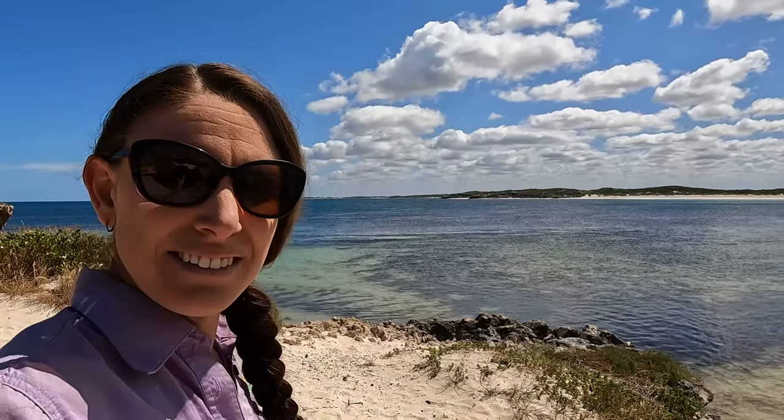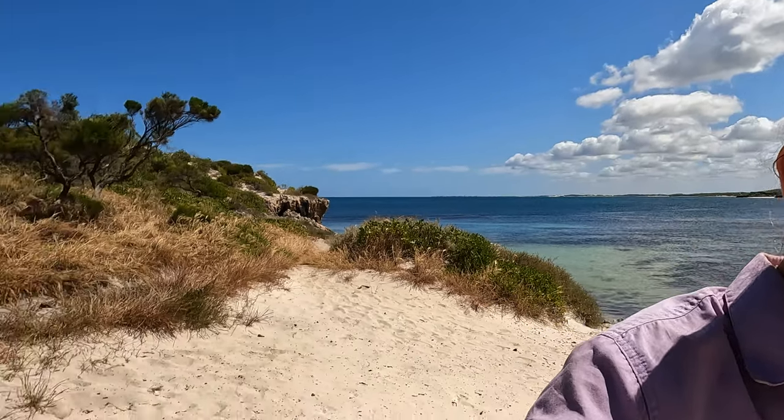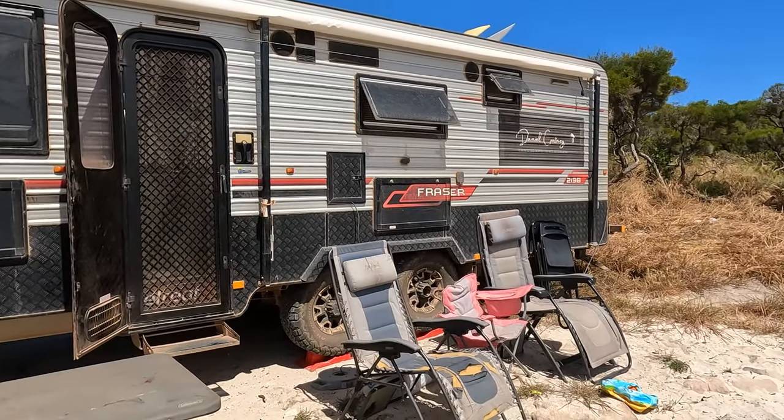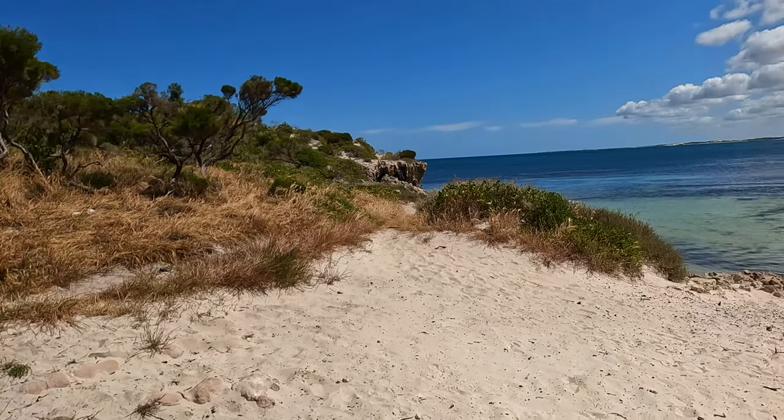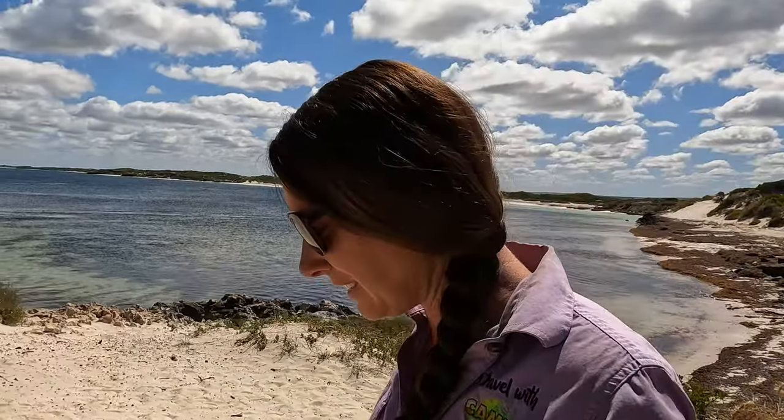Perfect water views, completely still, and blue sky. We're looking forward to having the water views from the caravan. I'll show you the door, the van, water. It's like our own little waterfront property.